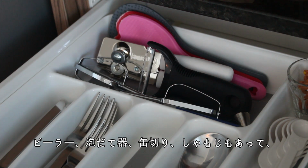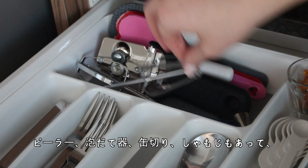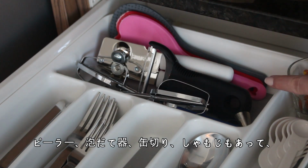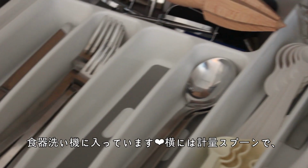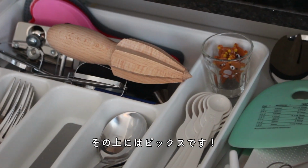And then I have stuff like a vegetable peeler, the mixer attachments for my electric mixer, a can opener, my shamoji, my rice spatulas are in there as well. And then I have my cutlery. The small spoons are currently in the dishwasher, so that's why they're not in there. Next to it I have my measuring spoons, and above it I have little toothpicks.